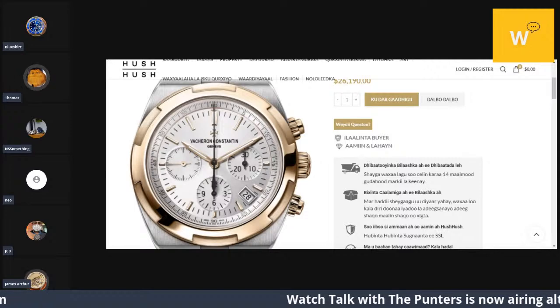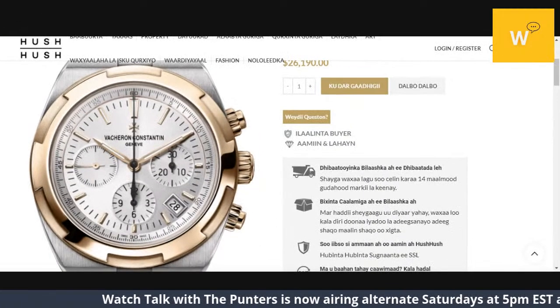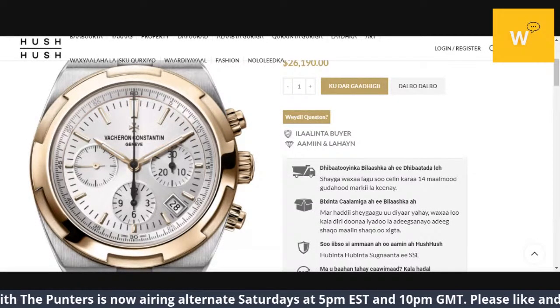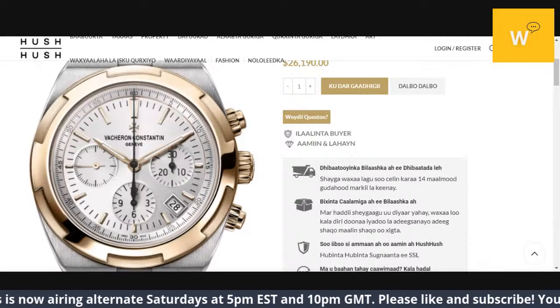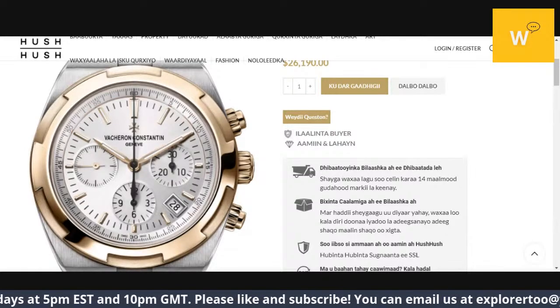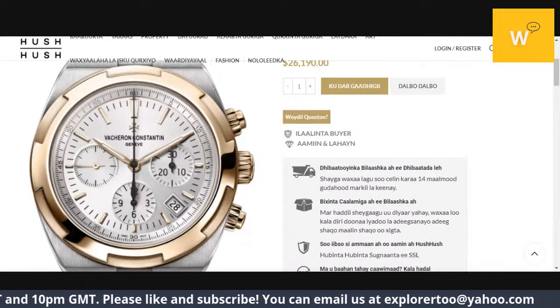This is even worse than overseas. I quite like this, to be honest with you. I quite like what they've done with the bezel, the fact that it's just the bezel that's gold. It's gold, isn't it? It's actually yellow gold or champagne gold.